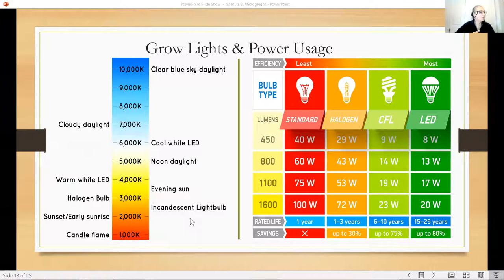So very important. Now, you can see watts are the measure of energy consumption. So you can see the cost. And it shows the effectiveness.